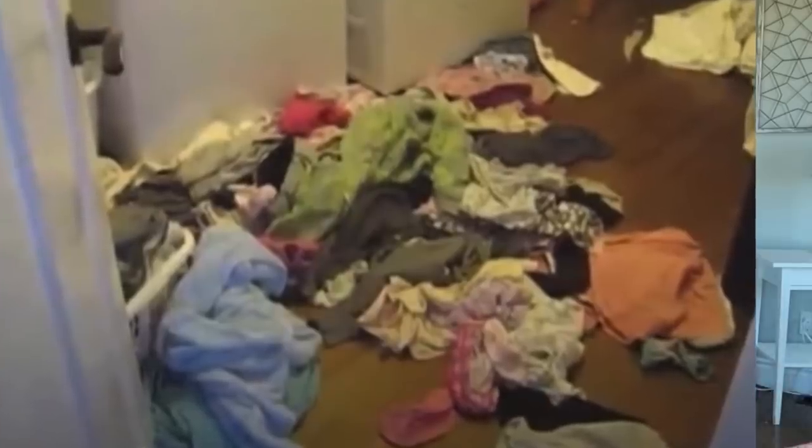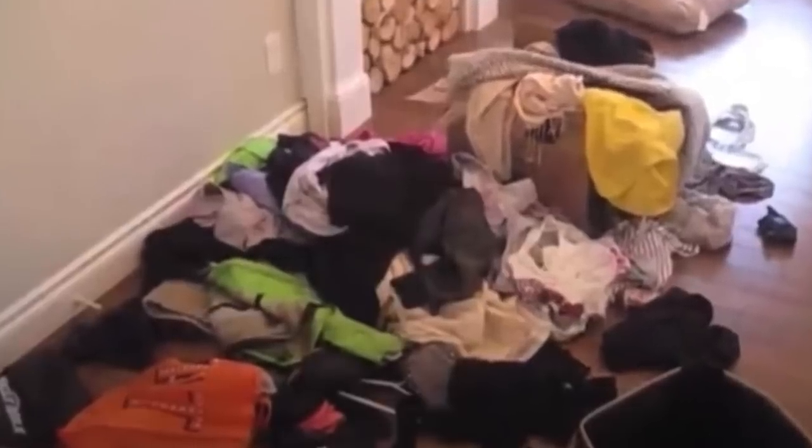So I used to struggle with laundry too. I had piles in the laundry room, I had piles in my bedroom, there were dirty clothes scattered all over the house, and the biggest change I made to my laundry system that simplified everything and made it so much faster was my no fold method.